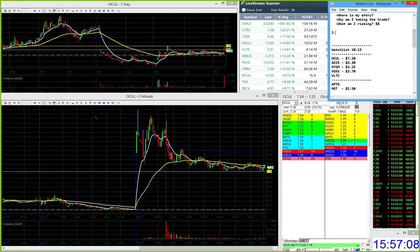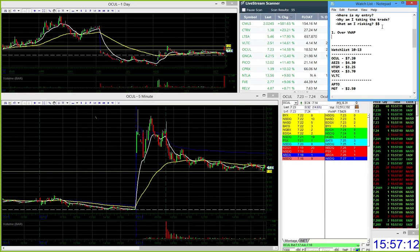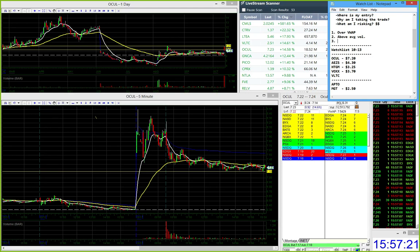So like 1, the stock has to be over VWAP, has to be. 2, the stock has to be doing more above average volume. 3, the stock has to have a nice run up, correction, and then a consolidation.